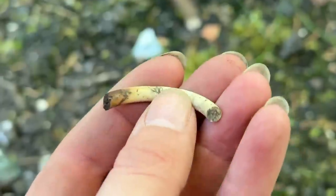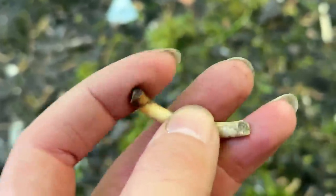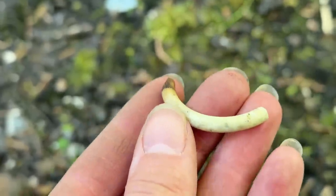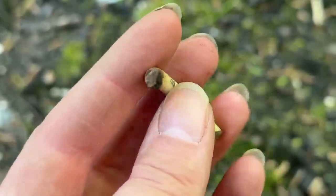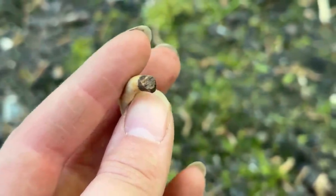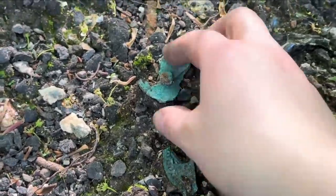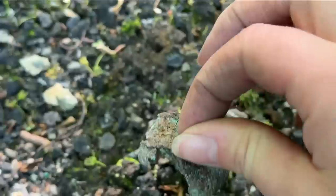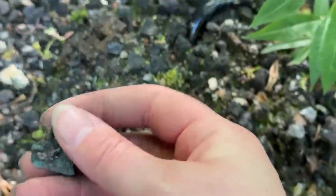See this little ring? Well, it's no longer a ring, but it would have been a ring. And it's made out of ivory. And it would have been, I think, a teething ring for a little Victorian baby. Some brassy looking things here, look. Oh, I think that's like a little lid of something. And that may be part of it.